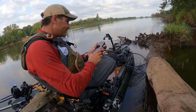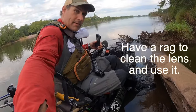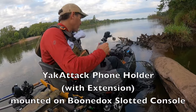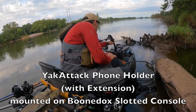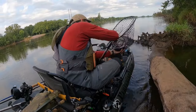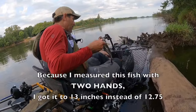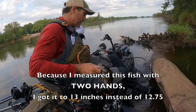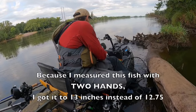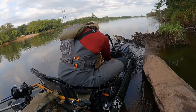took that photo, clean the lens with my rag, and I'm going to use the Yak Attack phone grip here. Let's see. There, dude. So this is actually one that I am able to get more out of. Like I did it before, and I was like, oh, it's 12 3/4. But because I got two hands on it, I can get it to 13.